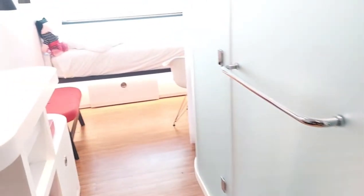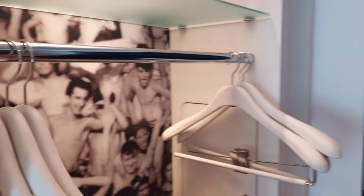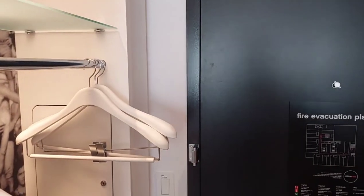Hey, what's up guys? I'm here visiting Miami, downtown Brickell, Miami, from Las Vegas. I just want to be one of the first to do a review on this hotel.